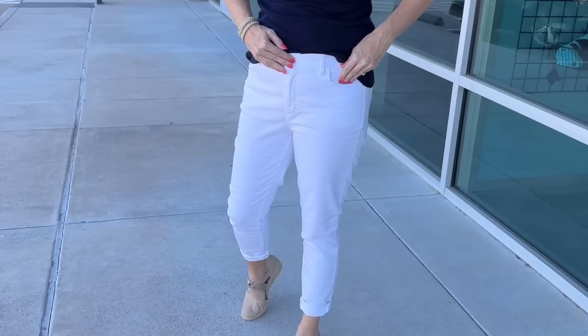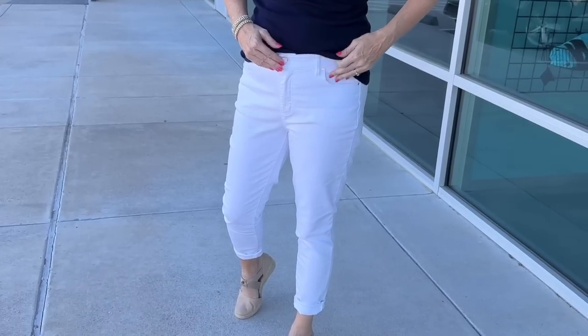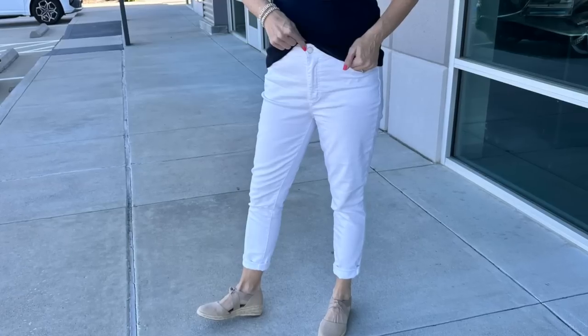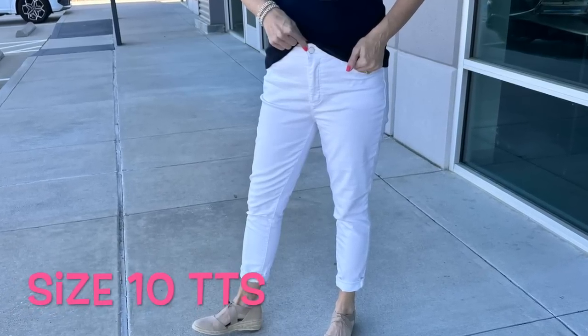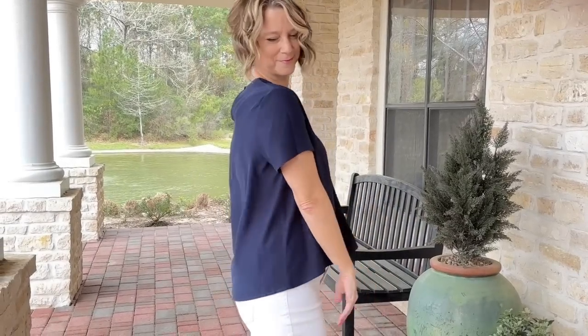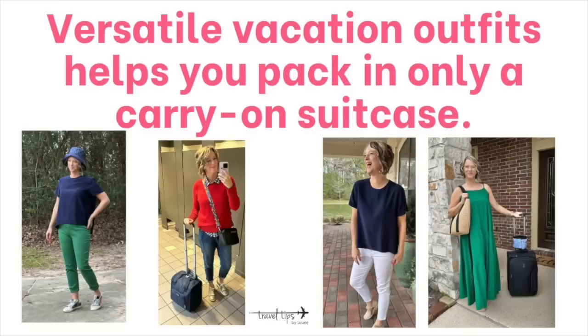White Capri trousers that are fitted wear well with this loose but elevated t-shirt style blouse. The button detailing is so pretty because it's got this white button with a gold rim. Travel outfits must be versatile so that I can pack for vacation adventures in a carry-on suitcase.